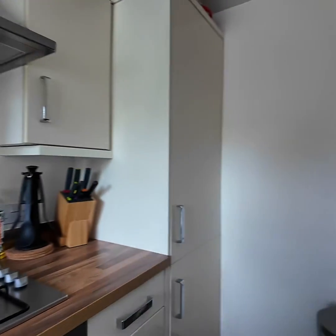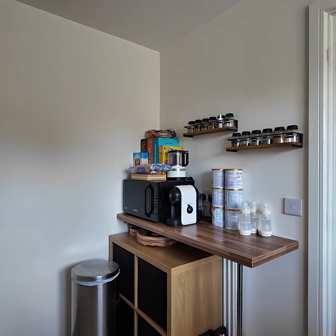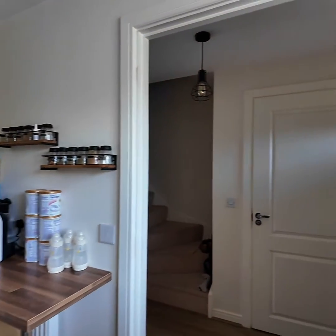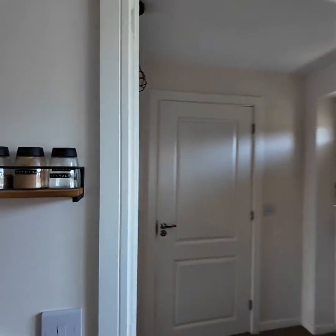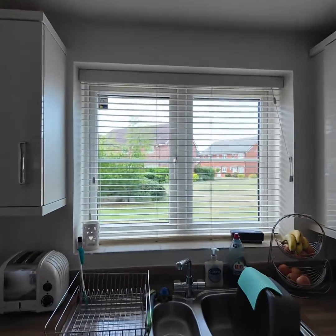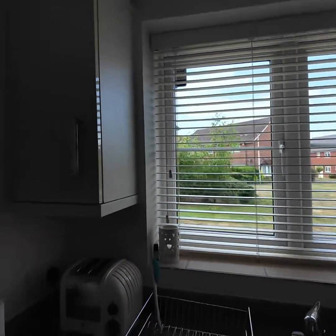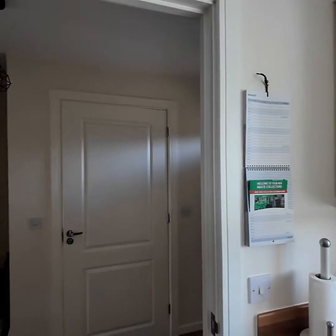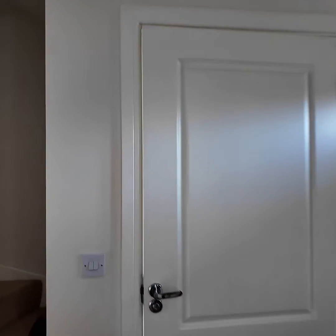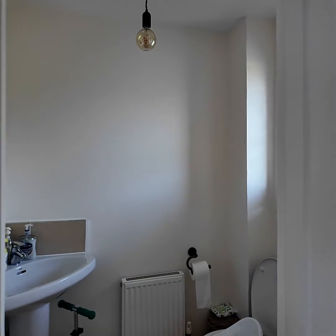The owners have also added this little breakfast bar area, which is quite useful. Again, gives you just that extra bit of space. And as you can see, that's your view out to the front of the property. So across the hallway, downstairs loo.